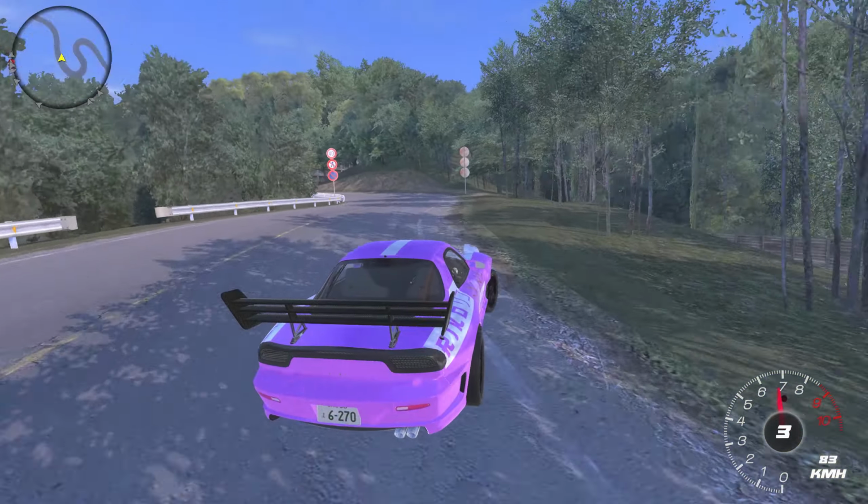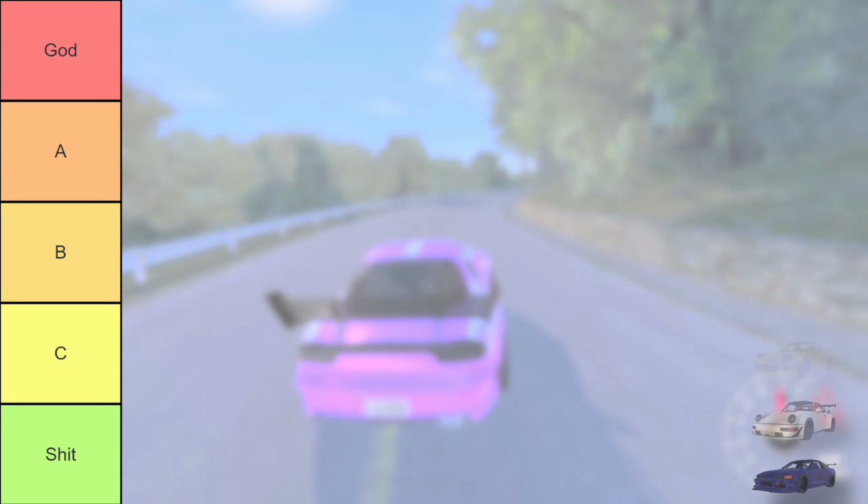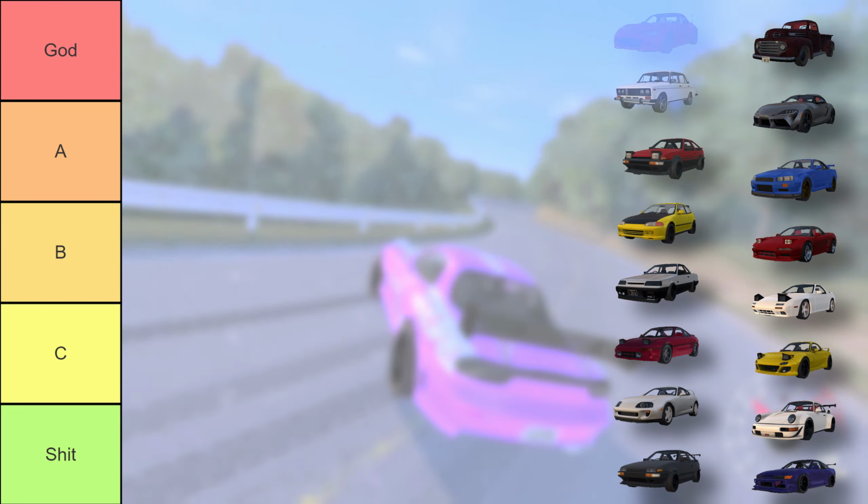So how do you know if a car is heavy? Well, if it looks heavy, it probably is heavy. I would like to think there are like 5 tiers of cars. The God tier cars, A tier, B tier, C tier and shit tier cars. I have tested every car with max tune and max suspension and I'll go over them all so you know what to expect from each car.